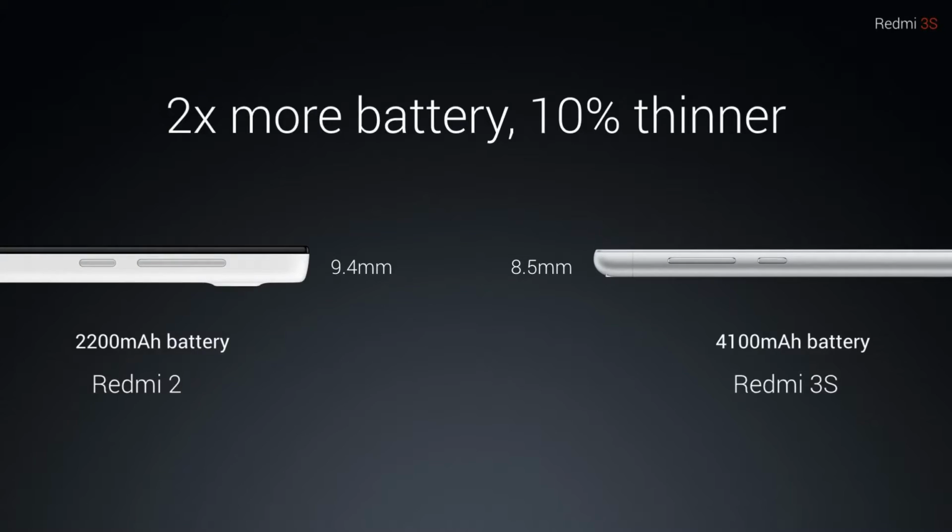And they have also claimed that not only has the battery capacity increased, the phone has got even slimmer. They have also posted a picture comparing the Redmi 2 thickness and the Redmi 3S thickness, and the Redmi 3S is definitely slimmer than the Redmi 2. In case of the Redmi 2 and 2 Prime, I personally remember that they had around 2000 milliampere battery. So the battery is literally doubled in the Redmi 3S. So I think it's a very good leap for Xiaomi.